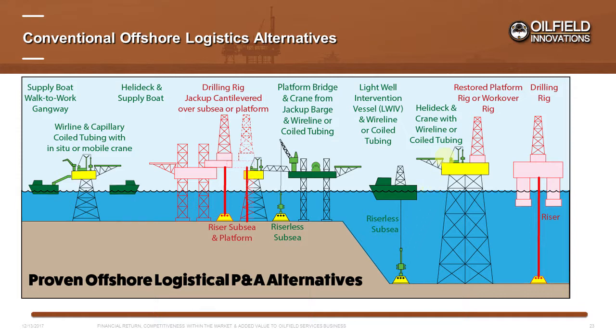On larger manned platforms with helidecks and cranes, wireline and coiled tubing can be placed on the platform for well P&A. Some large platforms have drilling rigs, which will generally require significant upgrade for well P&A because certification has not been kept up to date and or operating maintenance has been limited. Restoring an existing platform drilling rig or placing a rented workover rig on a platform can be very expensive compared to wireline and or coil tubing P&A. Finally, subsea wells can be accessed by floating drilling rigs, which is conventionally the most expensive means of P&A.